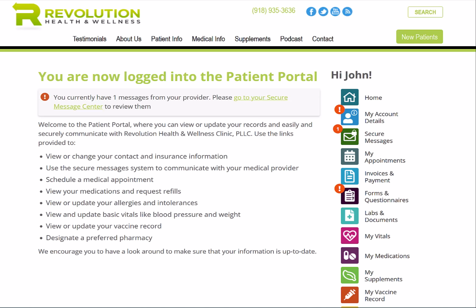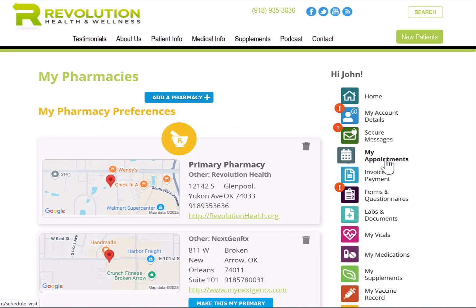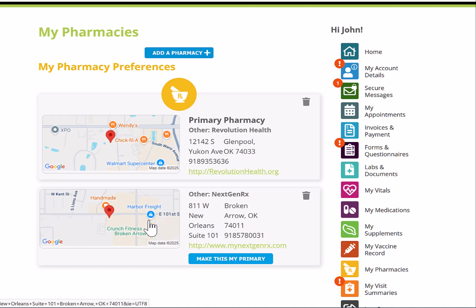In order for us to be able to refill medications and enter medications for you, the first thing that we will need is a valid pharmacy. Once you log into your portal, and you'll see that we've logged into John's portal, we can scroll down here on the right-hand side to My Pharmacies. I'm going to click on My Pharmacies, and you'll see the active pharmacies for John.